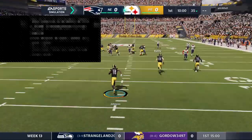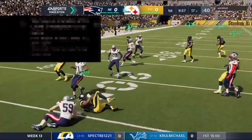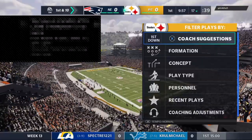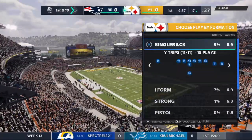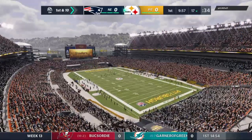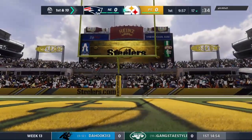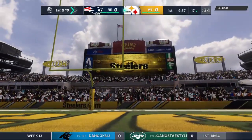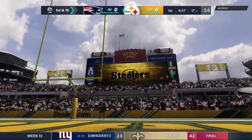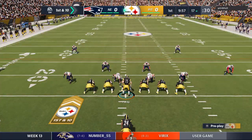Fielded in the end zone. And he will be brought down here inside the 20. Good coverage as he's dropped at the 17. The Steelers take over 1st and 10 at their own 17-yard line. So from the 17 now, here's a 1st and 10.